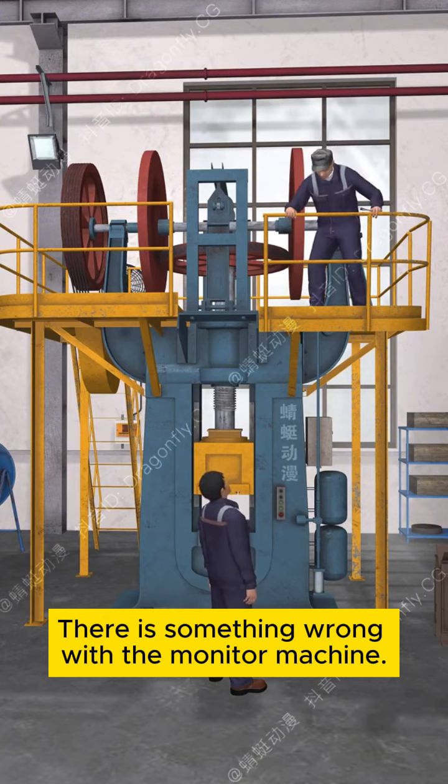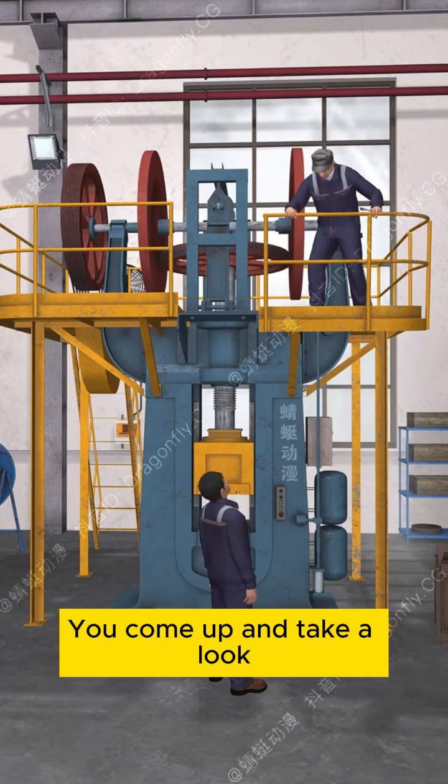There is something wrong with the monitor machine. You come up and take a look.